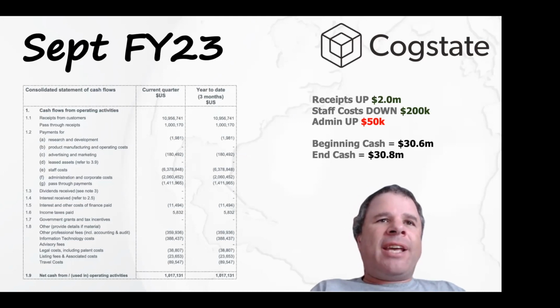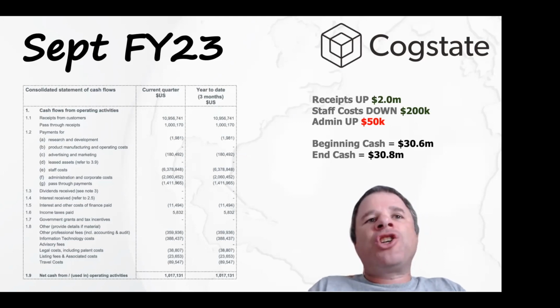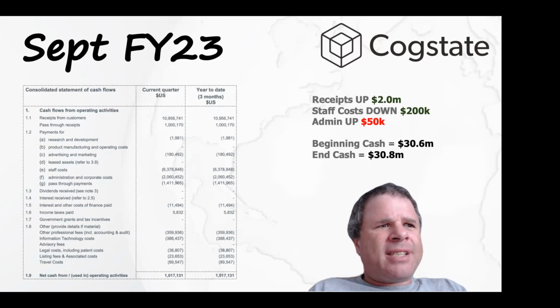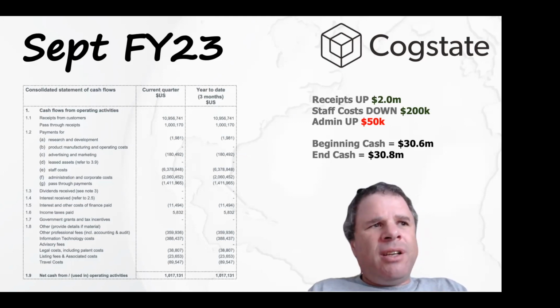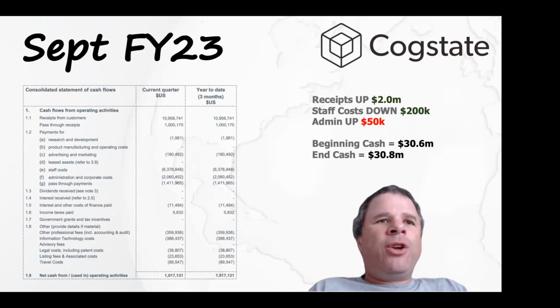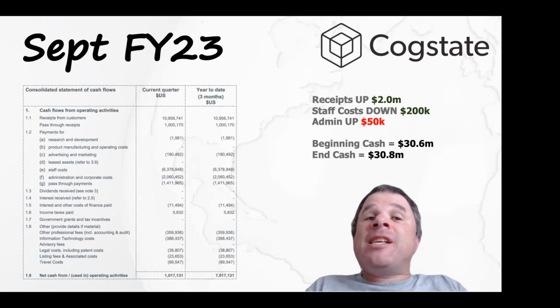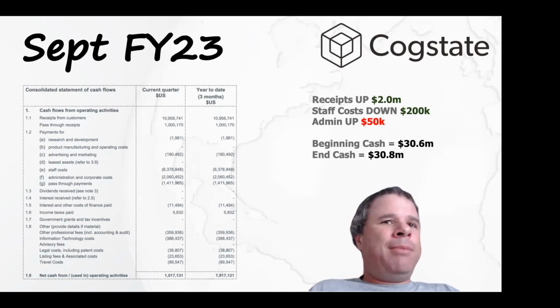And the other thing to take into account is this company didn't really increase much of the spending during the past year. Staff costs actually down $200,000, administration costs up $50,000. There's also some other costs in section 1.8 here. Other professional fees actually did increase. Information technology costs also increased. But the main thing here is the company is operating cash flow positive and slightly free cash flow positive as well. And at the end of this particular quarter, they had $30.8 million of cash.